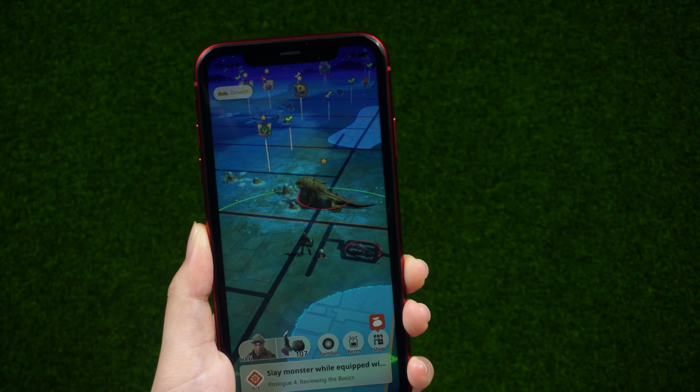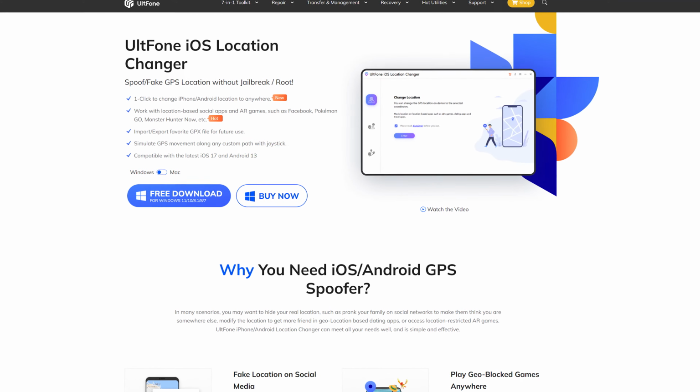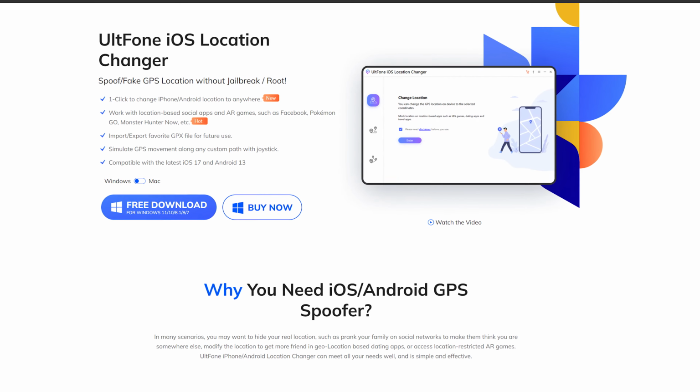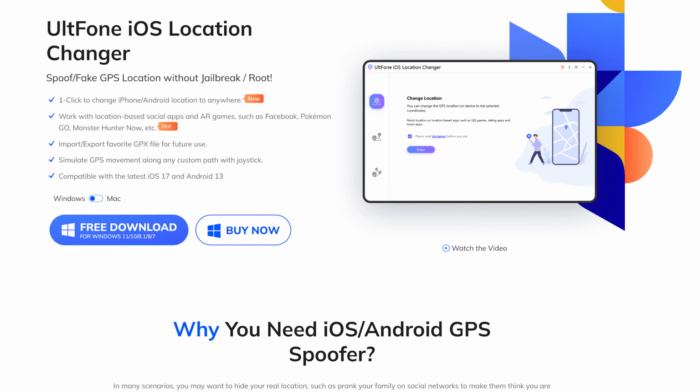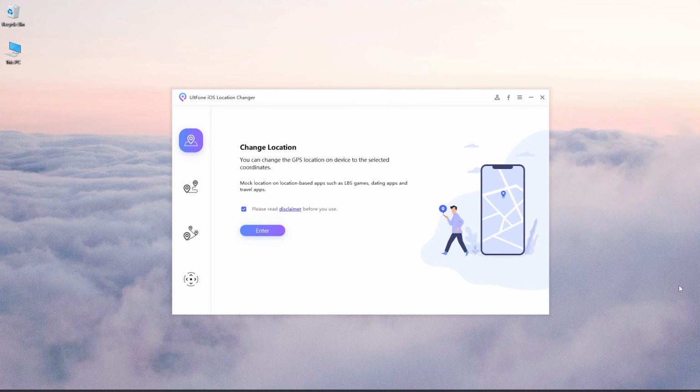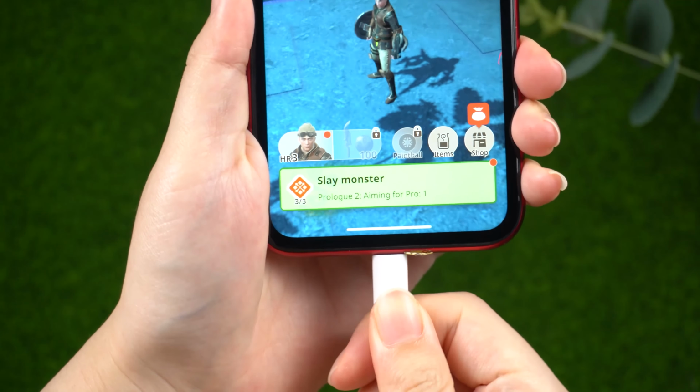There is no built-in app for iOS devices that can change the positioning. We can only use the following tools to achieve it. Alt Phone iOS Location Changer allows you to alter the GPS location on your iPhone and Android. You can go anywhere in the game without physically moving. Before that, you need to connect your device to your PC.